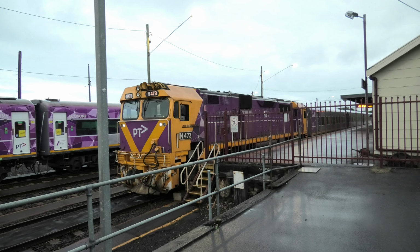Now this is the inside of the first class carriage of the N class. It's pretty nice. It has a bunch of tray tables, and it also has these luggage racks here where you can store your luggage. Yeah, it has the luggage racks up.